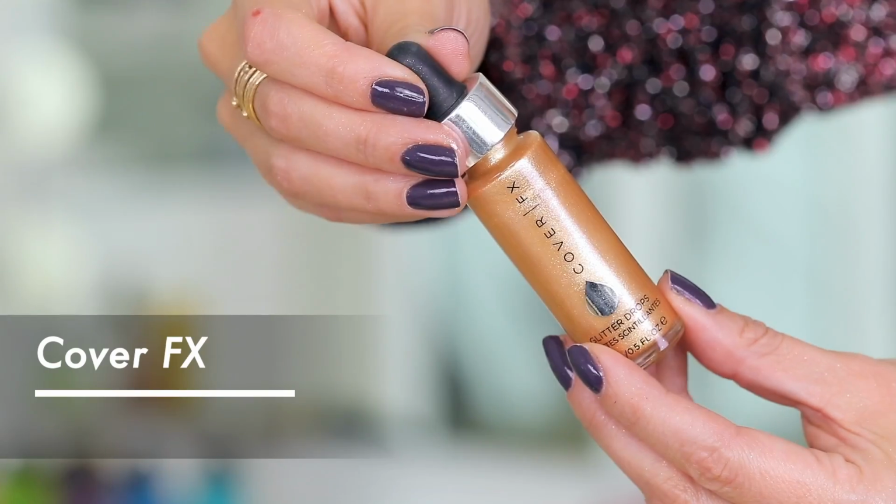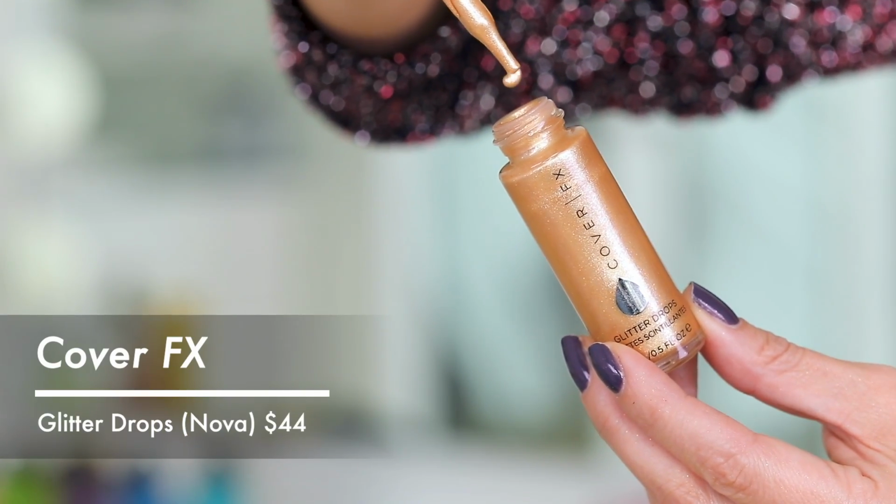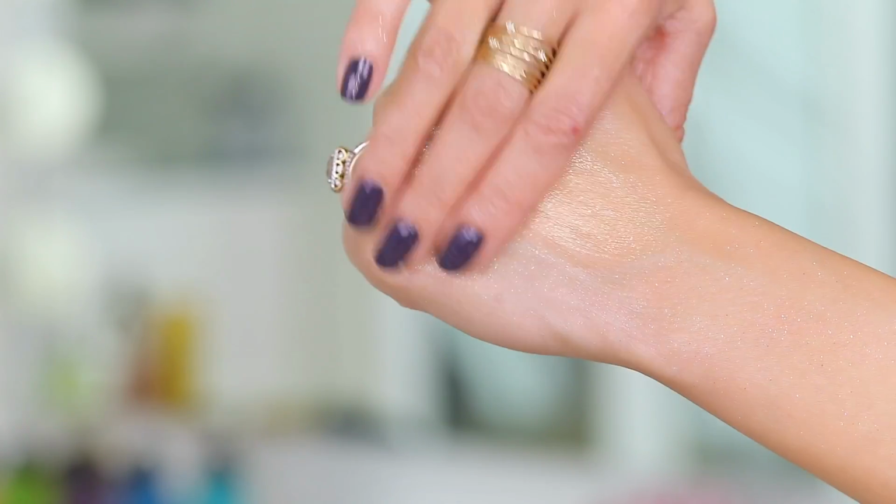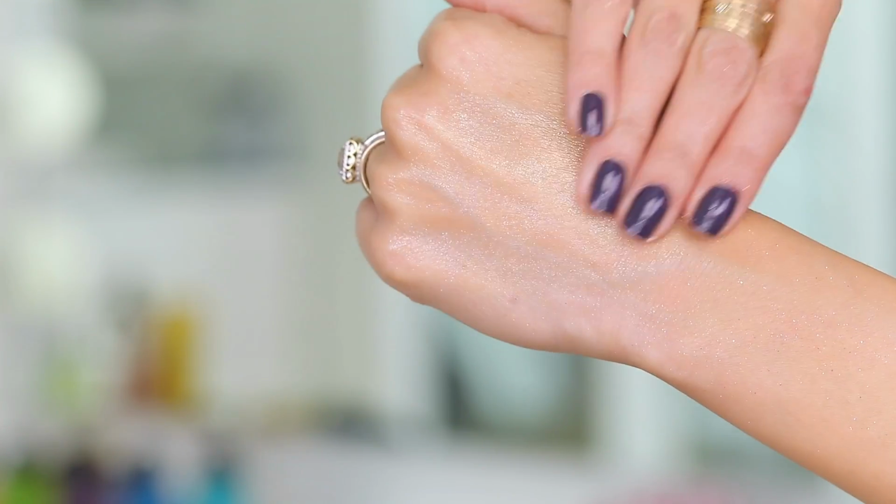Okay, so I wanna hop into something for the face and the body. This is from Cover FX, and you guys saw recently that I got rid of the more violet iridescent version of this. This is the glitter drops from Cover FX. They finally came out with one that packs that glittery punch that is more of a neutral tone. And I love this so much.